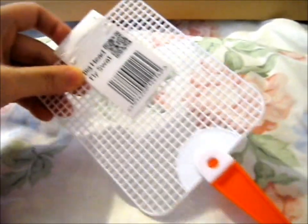Then we have a big head fly swatter. So I don't have a fly swatter in my room.